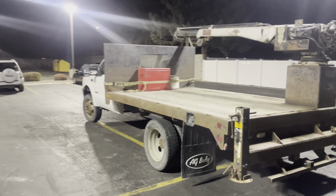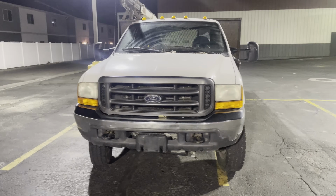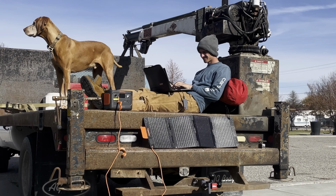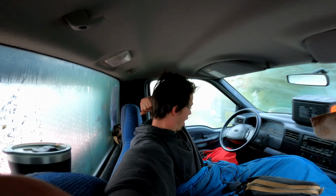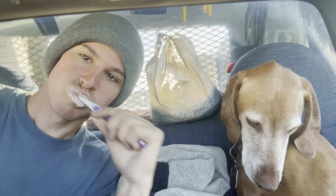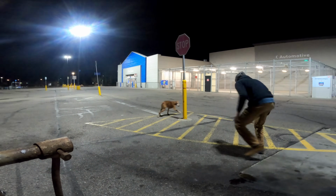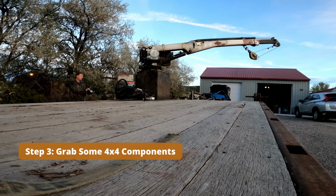It was my plan to drive this truck all the way to Washington, where I would pick up an ambulance box that I'd be using as the habitat for this next expedition rig. But for some reason, that seller just disappeared off the face of the earth, and I waited 3 days sleeping in this truck in a Walmart parking lot until I finally gave up on that guy. It wasn't a total waste of a trip though, because while I was in Idaho, I also found a truck that I could rob some parts off of.